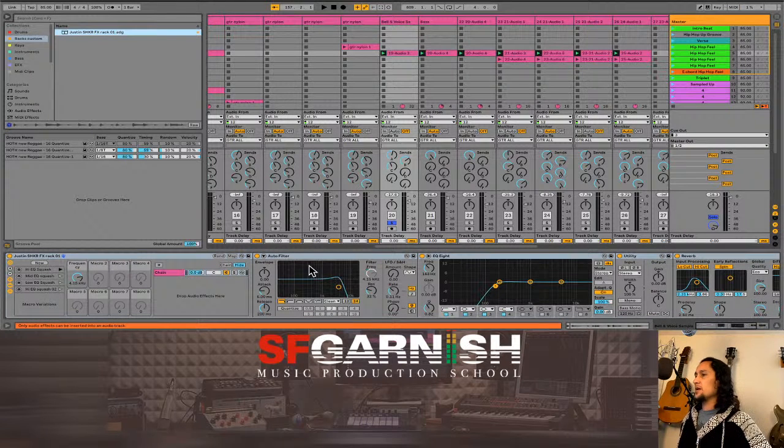In this auto filter, I'm cutting out the highs. So this is going to crunch up my voice a little, kind of make it sound like I sang through an old microphone. It's still highlighted. Let's listen to that.